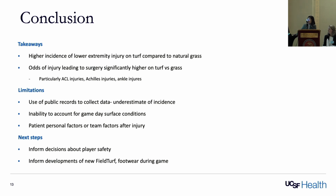We had an inability to account for game day surface conditions. We knew the weather, but there are NFL measures that they use to look at the ground condition based on the weather, which we weren't able to account for. And then obviously patient personal factors or team factors would also affect your decision to pursue surgery or to sit out of a game.